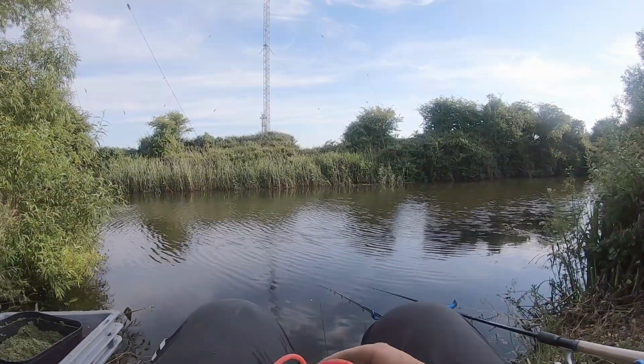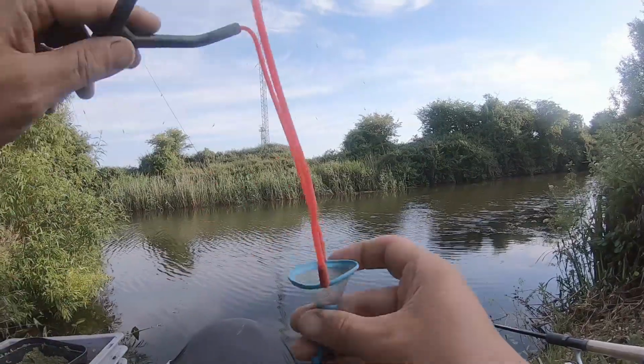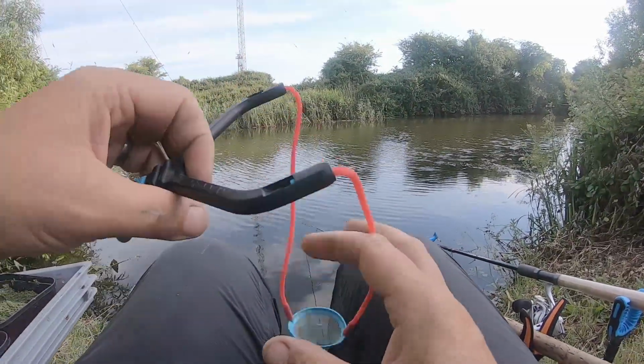Got 4 or 5 dogs over the scrap behind me now. And it's just play fighting, to be fair.